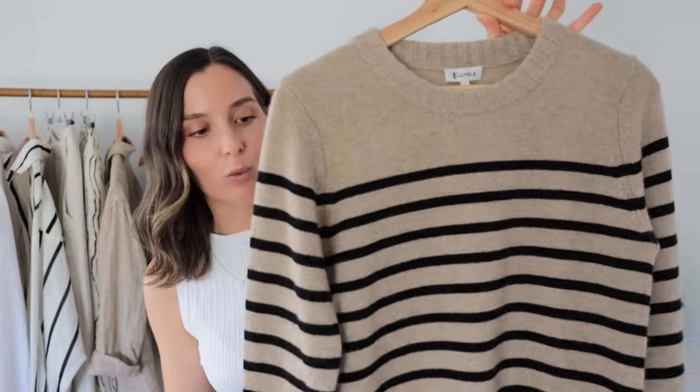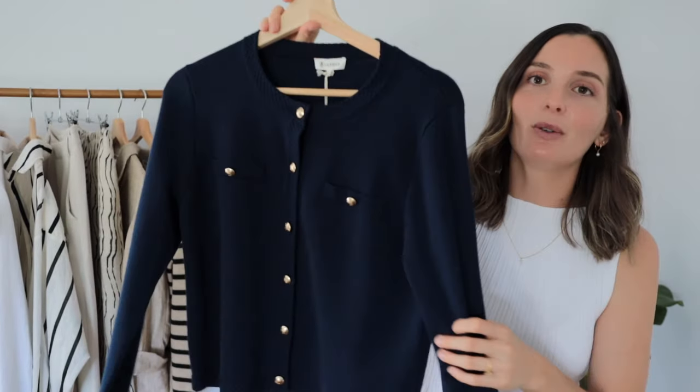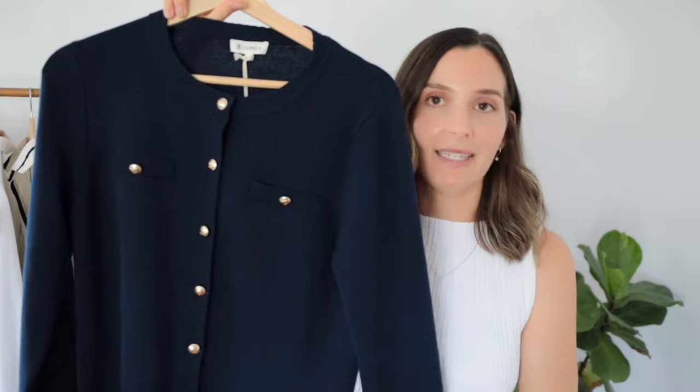I honestly could not believe it. And I just know that this is going to be a staple in my capsule wardrobe for many, many years to come. And the final piece I chose from Lily Silk is this beautiful button-down cardigan.